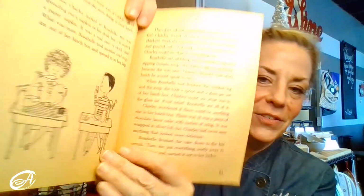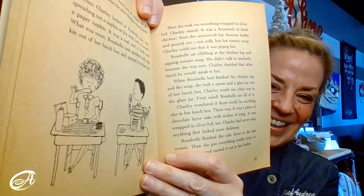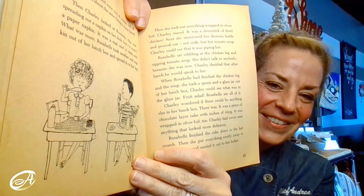You know, me and Rosabelle, me and Charlie, we've got a lot in common. I am really impressed with a cold fried chicken leg and some chocolate cake and hot tomato soup. This is from my favorite and original, first-ever food-related book, and it is called What's for Lunch, Charlie? And even today, with all of the amazing food that certainly my crew and I have prepared, look at Rosabelle and Charlie. Look, you see her eating her chicken leg? He's over there with his peanut butter sandwich. It's so cute.